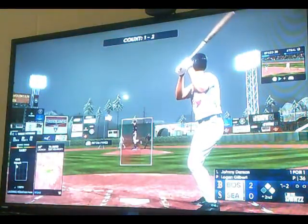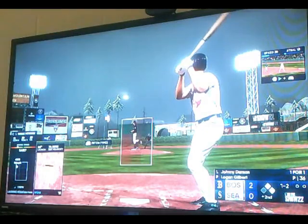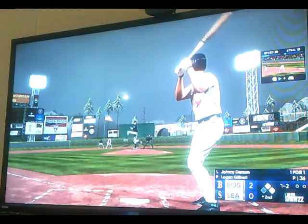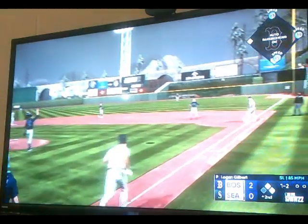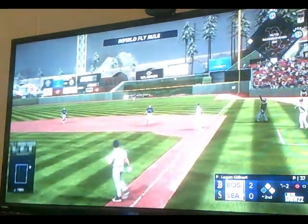So the batting order turns over, and next for the Red Sox, Johnny Damon. Scored the first one of the game back in the first after a single to reach base. Next pitch is popped up, and the infield fly rule call as well.